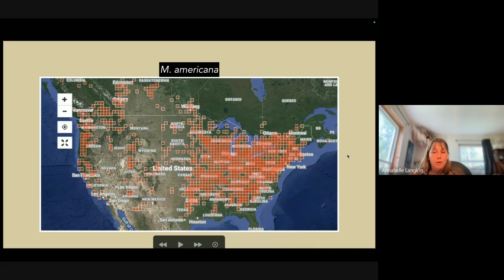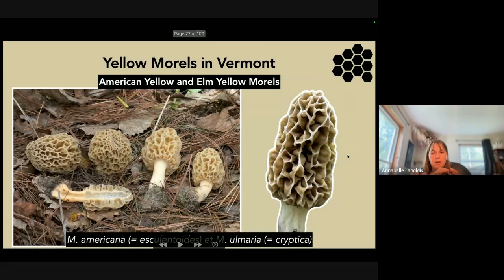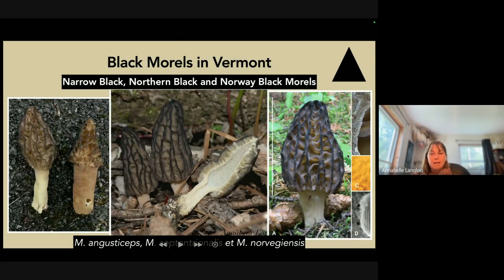You mostly find yellow morels on the East Coast. There are some species on the West Coast, I think Morchella prava for the most part, but definitely not as common as on the East Coast. Then we have three different species of black morels. Actually, Morchella norvegiensis, I should probably put it in the garden morels rather than the black, but whatever, details at this point. They are also not distinguishable without sequencing. They have their pits and ridges more vertically arranged. The ridges are darker. They have more of a conical shape rather than the rounder shape of the yellows. That is why I chose a black triangle as their icon.